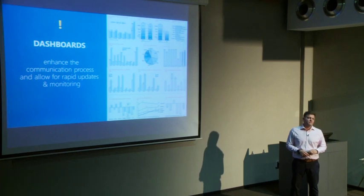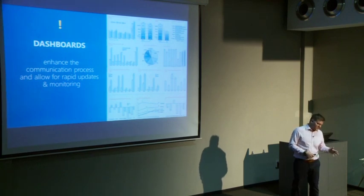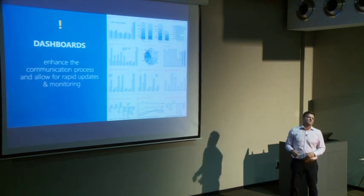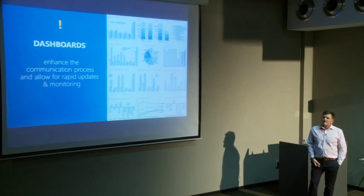We don't actually have any special software for dashboards. This is built off PowerPoint and Excel. Simple. I mean, keep it simple. Microsoft Project, Excel, PowerPoint, with ThinkCell, a lot of ThinkCell stuff. I mean, that's the standard in PowerPoint. This whole dashboard, like you see, probably takes 5 minutes to update, and it's done weekly.